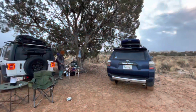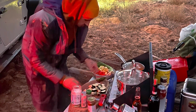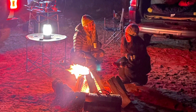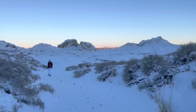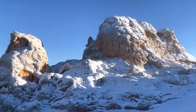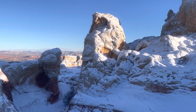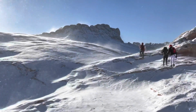The parking area here is large, and we camped next to a lone cedar tree which sheltered us from the sleet and snow which began to fall. The cold temperatures and New Year's Eve warranted a great meal cooked up by Matt, a warm fire, and of course some beer and hot toddies. Waking up on New Year's Day, we encountered just a little bit of snow.